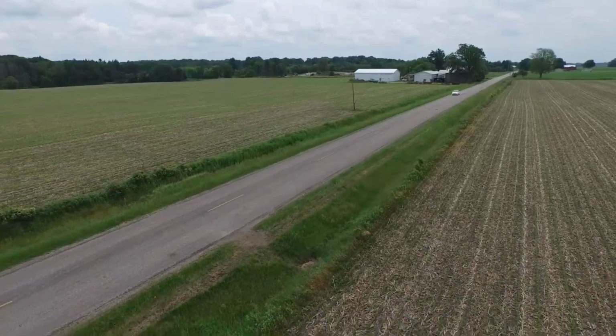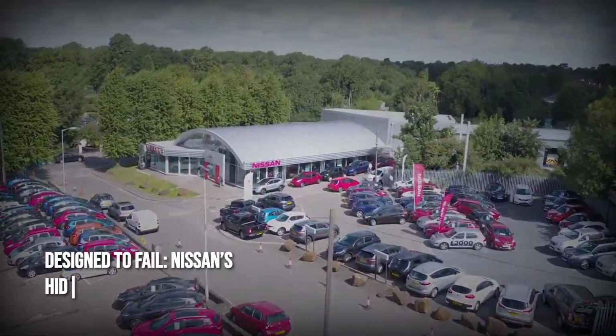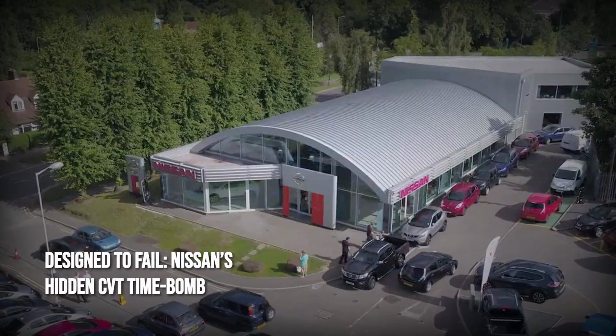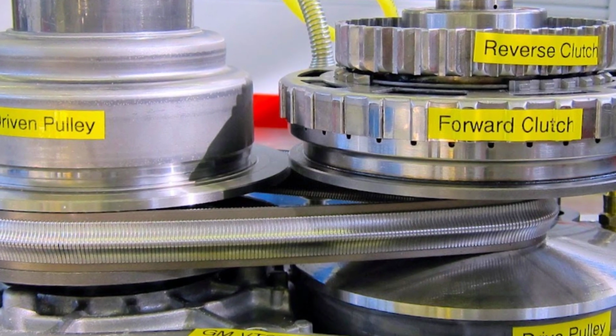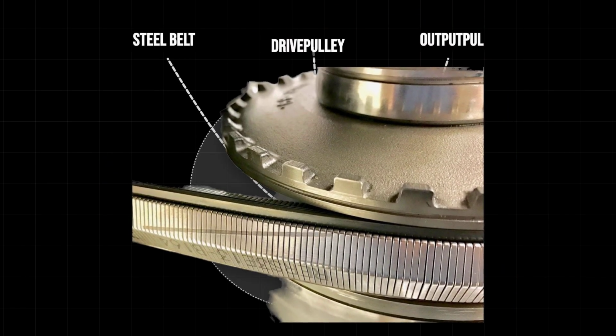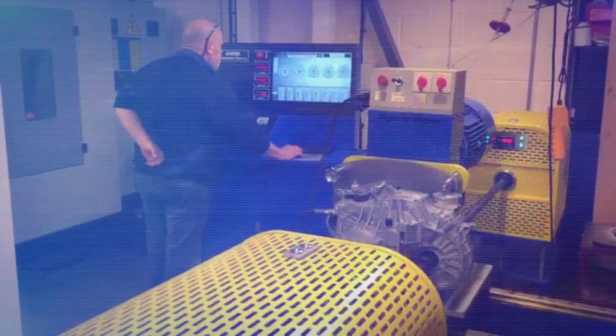If you are driving a 2013 or newer Nissan Rogue, Altima, Pathfinder, Sentra, Versa, or Maxima, you are not driving a transmission. You are operating a steel band wrapped around two cone-shaped pulleys, soaking in fluid that overheats by design, sliding instead of locking, and shedding metal shavings into its own transmission pan with every mile you drive.